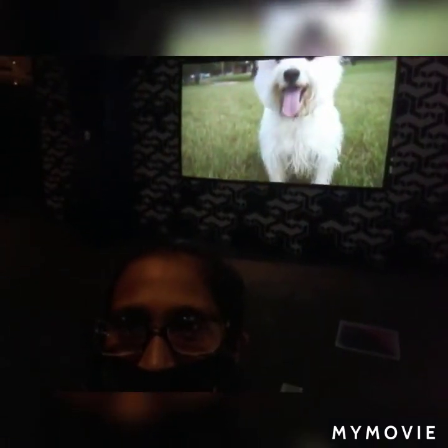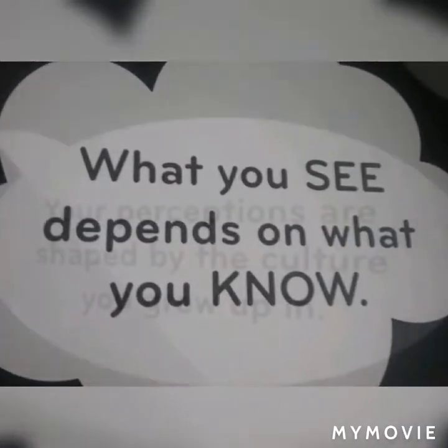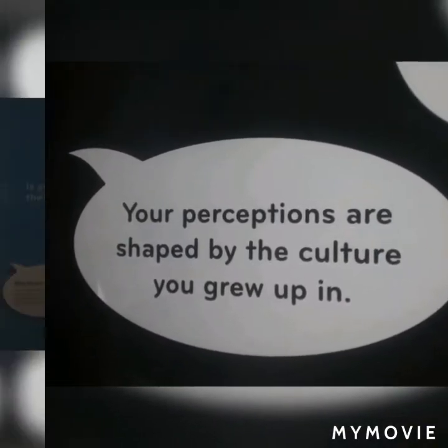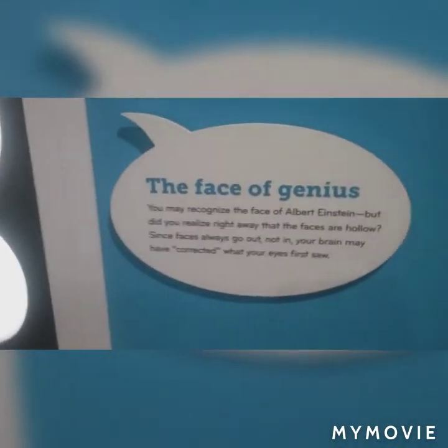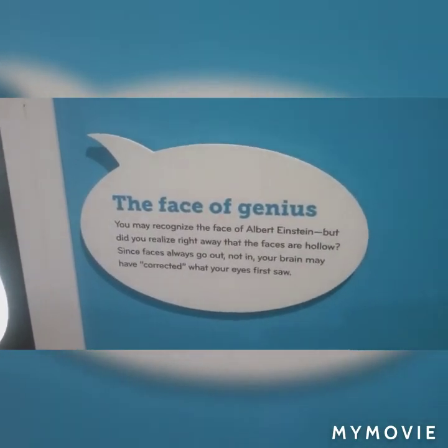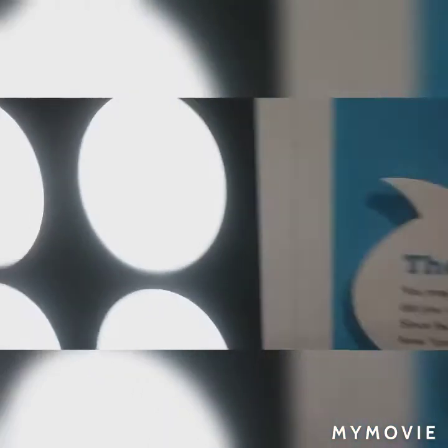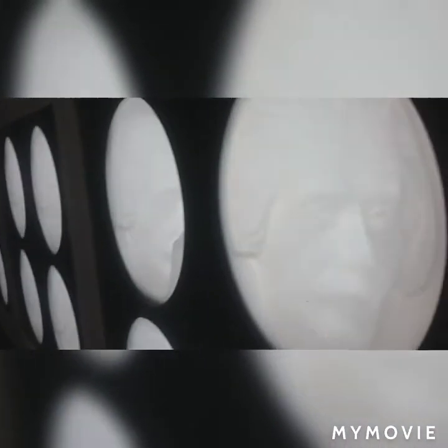Oh, it's a doggy! A doggy! My guy, who's my guy? Einstein, the face of genius. That's my friend. All right, you may recognize the face of Albert Einstein, but did you realize right away that the faces are hollow? They look flat, but can you see it? Oh, they look different.